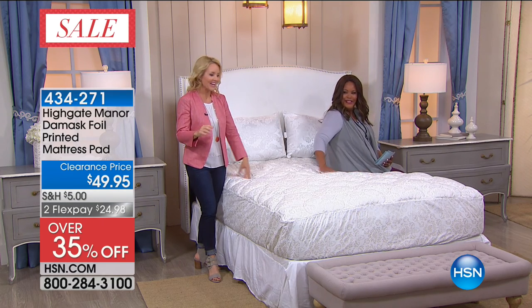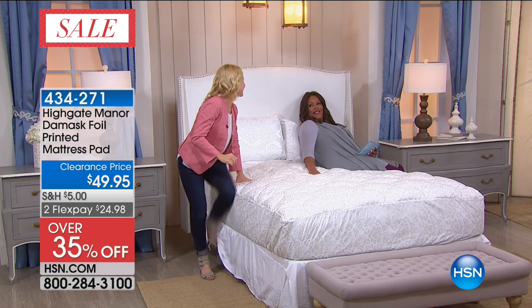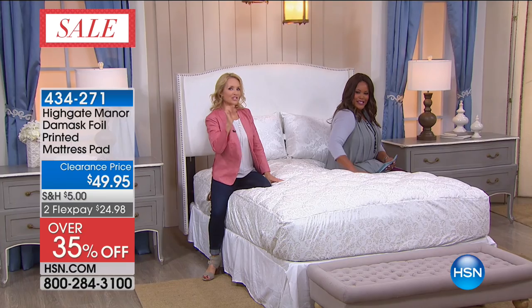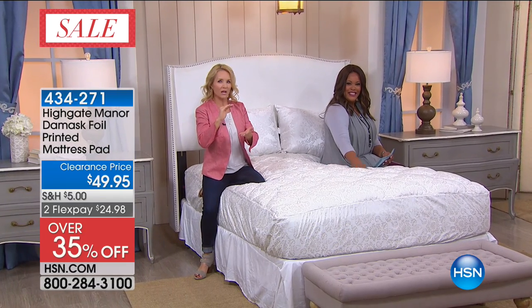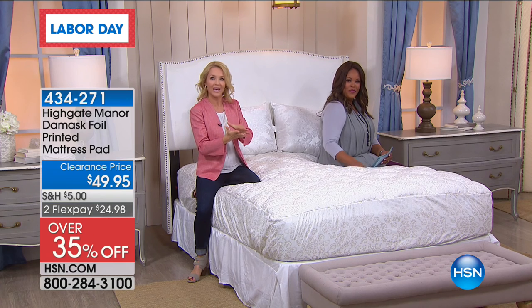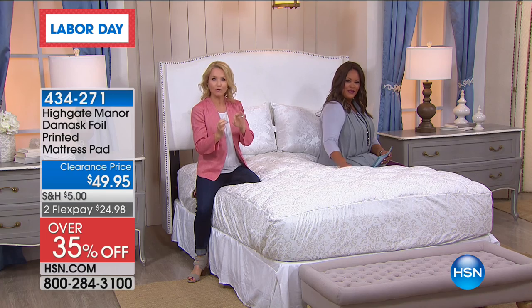Again, it's Highgate Manor. I just want to lay back. I do, too. It feels so good. Doesn't it feel good? It feels incredible. And there's just enough loft in it. It's not a loft bed by any means. It's a mattress pad, has about a 1 to 1.5 inch of loft in it. So it's just enough to give you a nice, good, comfortable night's sleep. It's kind of that perfect sweet spot.